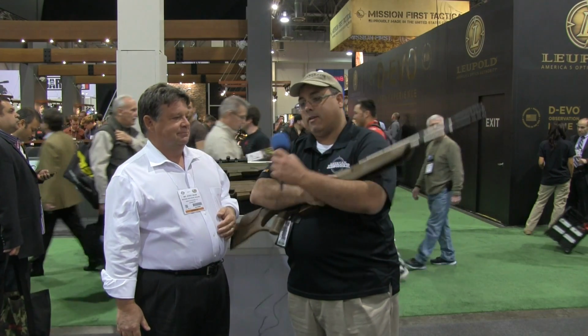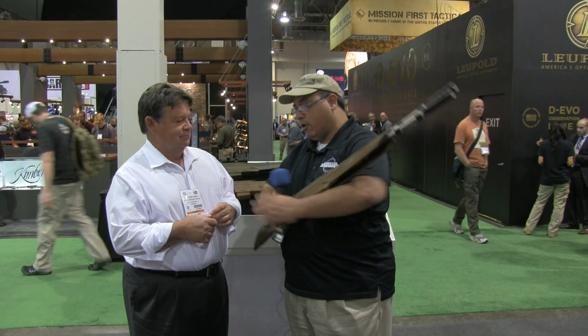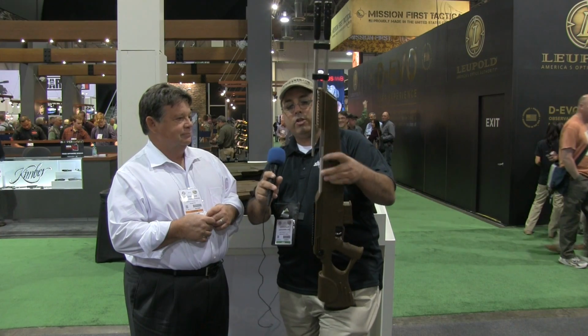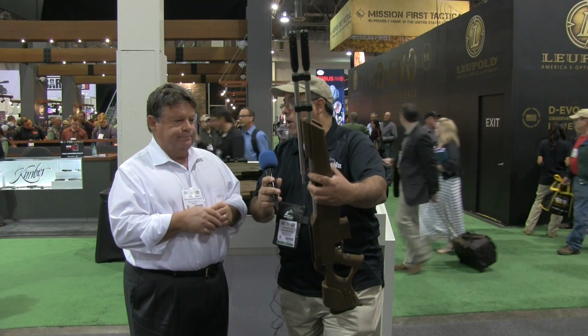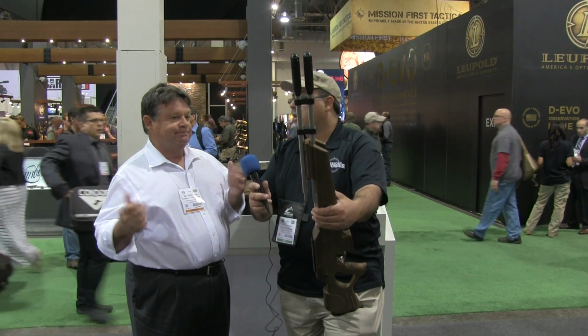Where you would normally have a plastic stock like this, it may feel a little cheap. I've got to tell you, this feels extremely well built. It's not cheap plastic. It's got a really good feel to it. And Beeman's been doing this dual caliber for a while, but you just change the barrel out. Exactly. You buy the one gun, you get a .177 and a .22 in the same box. It's 2 guns in one. I've had a lot of success with these guns, and they've been pretty accurate in both calibers. Yes.